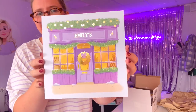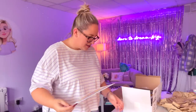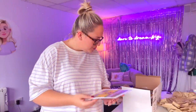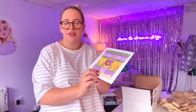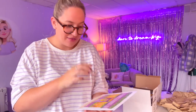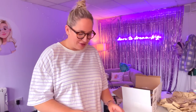Oh, isn't it gorgeous? Look at it with the foiling. So let me tell you what paper this is on, because it's absolutely stunning. I think it's 350 GSM, soft to touch. Absolutely stunning. And like I said, there's only 50 available. 50, that's it. I know they might not sell great, and I thought by having 50, that's all we're going to do.